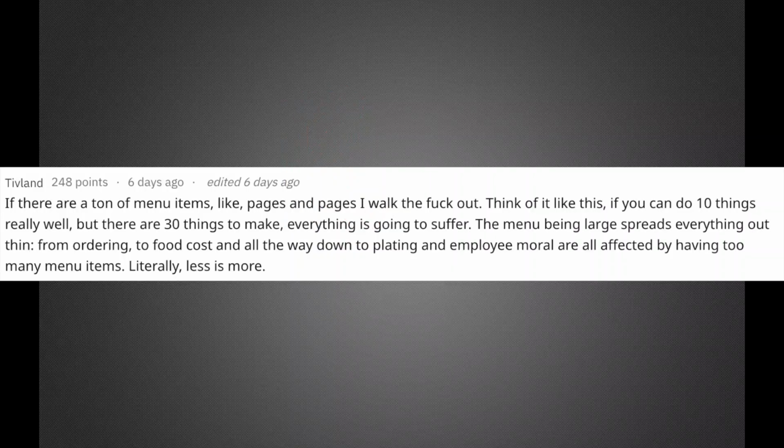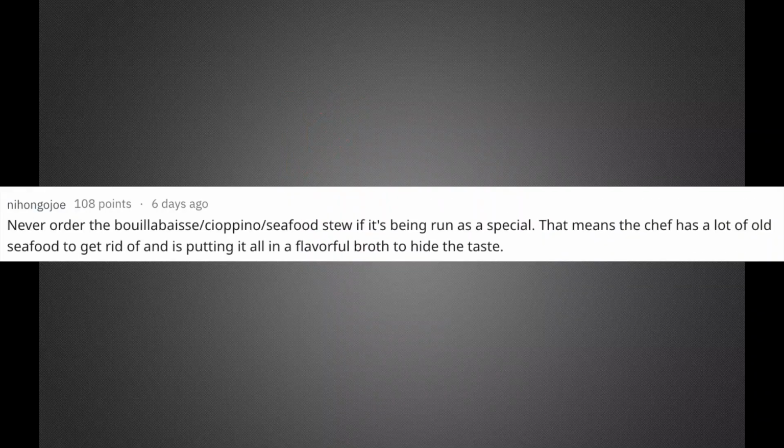If there are a ton of menu items, like pages and pages, I walk the hell out. Think of it like this: if you can do 10 things really well, but there are 30 things to make, everything is going to suffer. The menu being large spreads everything out thin, from ordering, to food cost, and all the way down to plating and employee morale are all affected by having too many menu items. Literally, less is more.